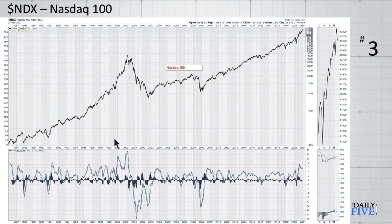So here's the Nasdaq 100 going back to 1986. And what we see here is the push up in September was one of the highest spikes we've seen in history. In 1995, it ran up here and then did nothing for 6 months. In 1991, it ran up here and did nothing for a few months after. And in 1986, it ran up just at the start of the Nasdaq and rolled over quite quickly.